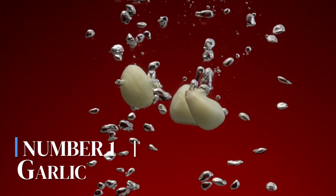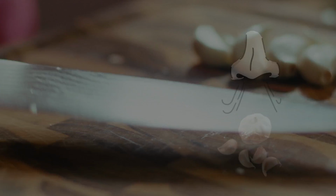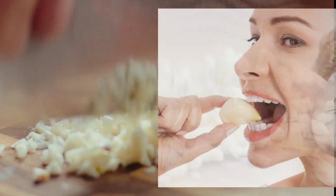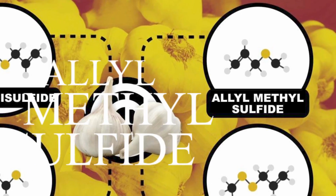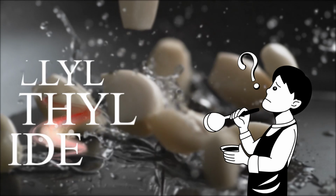Number 1. Garlic. Garlic itself has a unique taste and smell, so eating garlic can give you bad breath, at least temporarily. But do you know that the mouth odor after eating garlic is not just because maybe its small chunks are still there in your mouth? Basically, garlic contains many sulfur-based compounds, particularly allyl methyl sulfide, that gives garlic its own distinct aroma and taste.